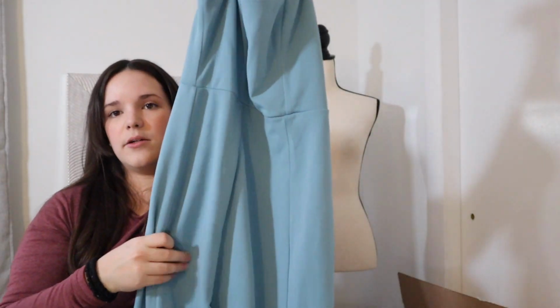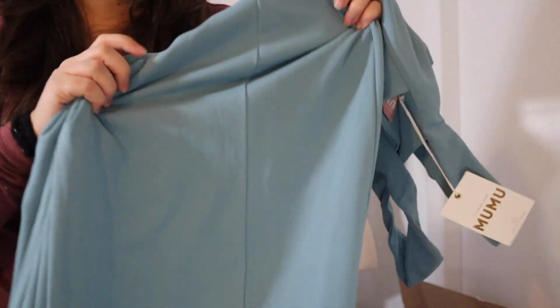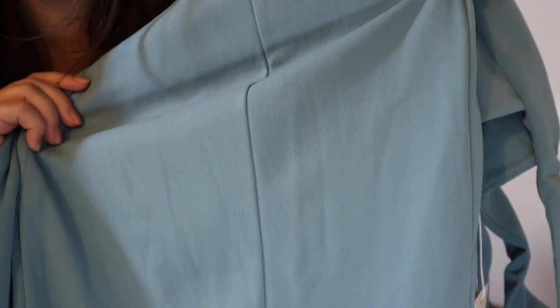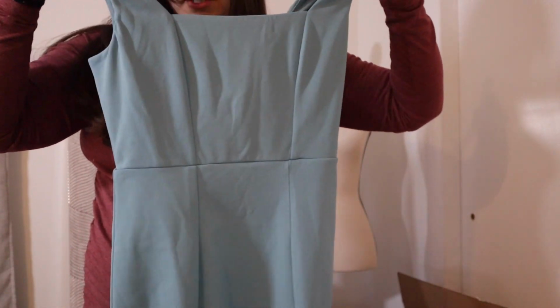And this one is a little bit more fitted with a long slit. So the flaw is kind of lower down on the dress, and it's really not that visible. So that one, I don't think I'll mess with. I will disclose that there's some markings, but I think if you were wearing this and moving around, I really don't think anyone would notice that.